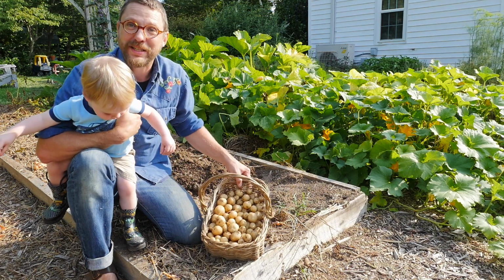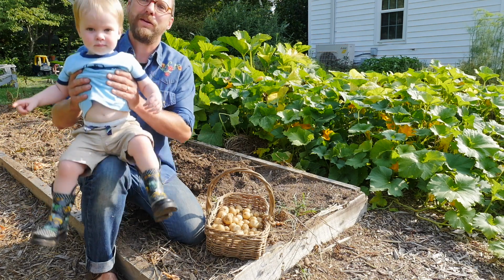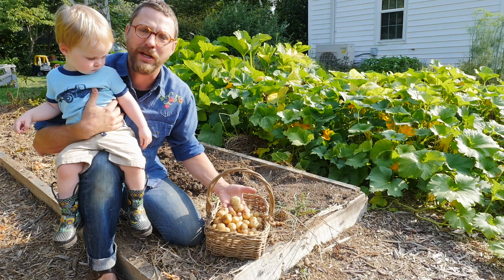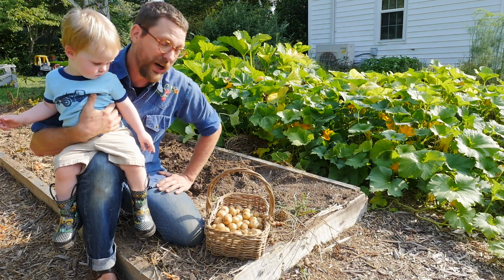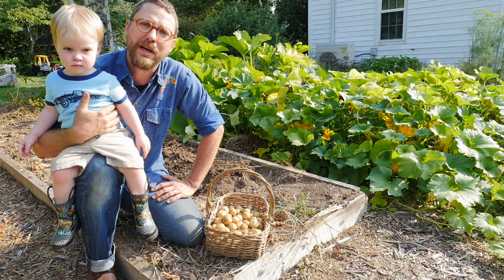So I've got this nice basket here of potatoes. Potatoes, right? Yeah, he loves potatoes. Who doesn't love potatoes? So these are a variety called Upstate Abundance. They are a kind of waxy, small potato. As you can see, they're not very big. They're beautiful, but they set a ton. And they were developed by the guys over at Row 7 Seeds.